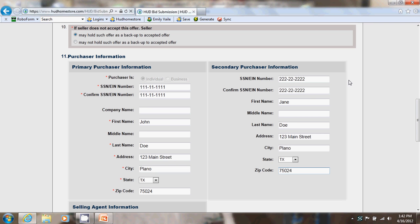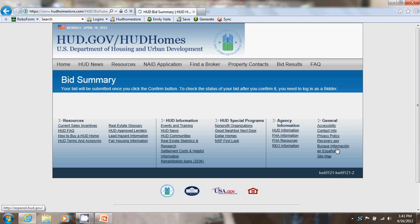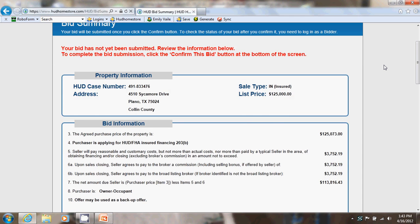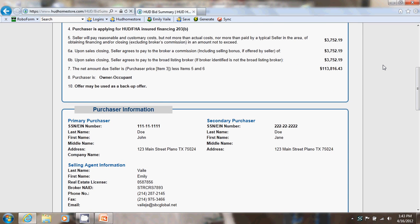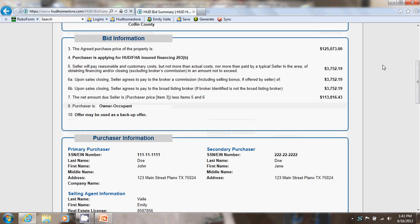So this is pretty much everything I need to enter. I'm going to scroll down to the bottom and I'm going to hit continue. Now don't panic, you are going to have an opportunity to view everything before you submit. And it tells you your bid has not been submitted, you need to confirm everything before you move forward. So I'm just going to go down here, I am going to take a look over everything really thoroughly, make sure it's all according to what my client wanted and all of that information is correct before I actually enter the bid. Now a lot of times what I'll do here as well is I'll go ahead and print this page just to give me a visual confirmation. So that's something you can do as well.